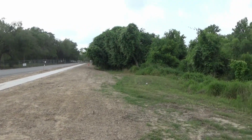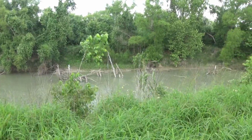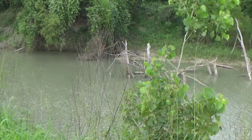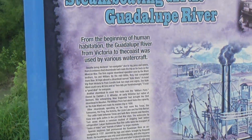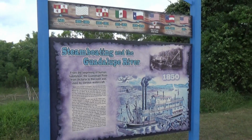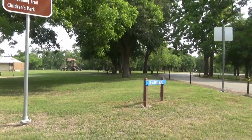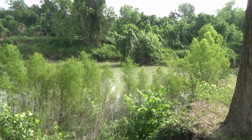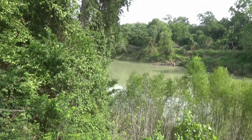And here the sidewalk follows along pretty close to the Guadalupe River. Looks like it's low level. And this sign explains how they used to run steamboats on the river. I did not know that until now. These are some of the other things they have around the park. Here's another view of the river. I grew up in Seguin next to the Guadalupe River that goes right through town.